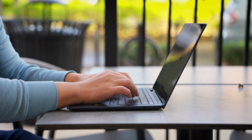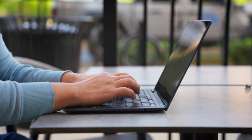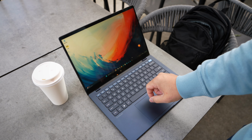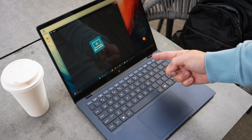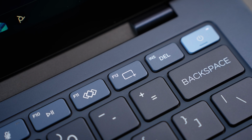The keyboard is nice and tactile, and I like it because it has a firm response but in a good way, so I have no complaints about the typing experience. There are some unique things about this keyboard that I want to point out. First, there's a dedicated calculator button here for the professionals that need it, and I think that's a nice touch. There's also a programmable key here on F11, which is neat. F12 is used for quick screenshot taking, which is also useful.